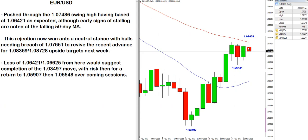Okay, starting with euro dollar. So we had this base at 106.42, which is what I was looking for, the old reaction high within the prior downtrend. So base there a couple of days ago and then broke through the swing high, 107.486. But we've since seen just a marginal new high today, 107.651, and we've rejected. We formed an upper shadow on the daily candlestick so far. Not closed yet, but looking pretty much like it's going to close well off session highs.